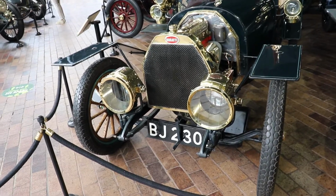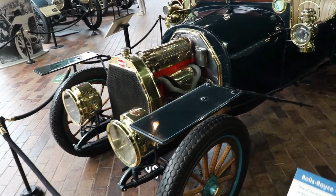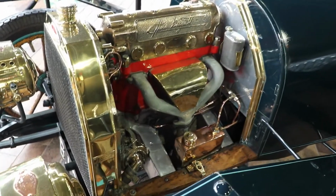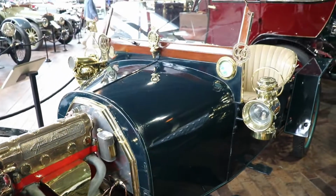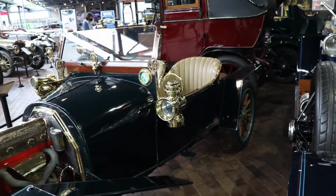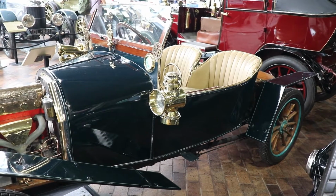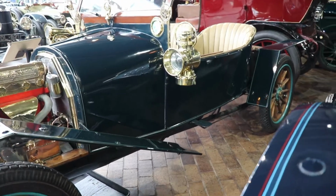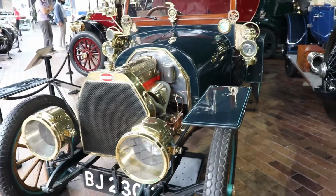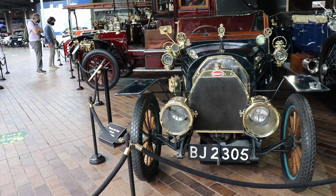The engine, you can start manually. There is no electric starter to start the engine from inside. Just a view from this side of the engine as well, very shining, a very beautiful piece of art, absolutely amazing as well. Lights here, so from any angle you can see this car is very beautiful. The color as well, the color is just amazing, very beautiful color, absolutely amazing. The wings as well, they're very simple, but probably they work very well to keep the mud from going on the driver and on the passenger.